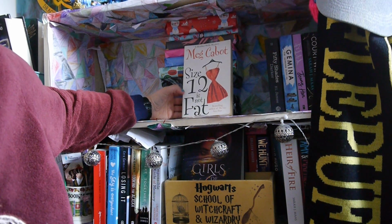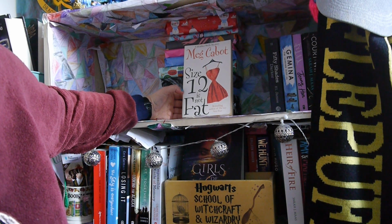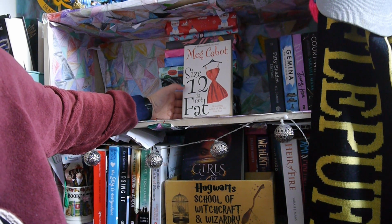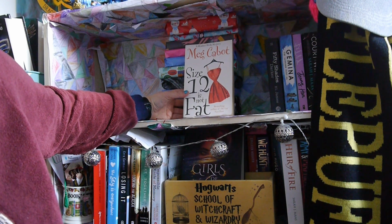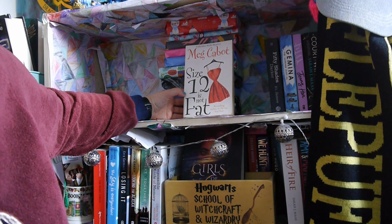And then this is a book that I've had way before I started BookTube, so I've owned it for several years and I still haven't got around to reading it. So this is Size 12 Is Not Fat by Meg Cabot. It's the first book in one of her adult series. I believe it's a mystery, and I just haven't got around to reading it, but I love Meg Cabot and I love her books, so I'm hoping that I do enjoy this one.